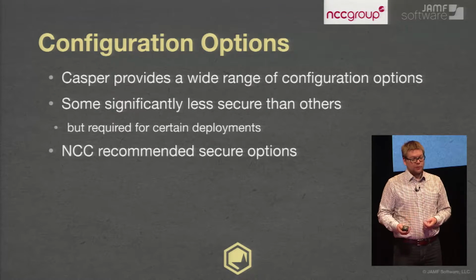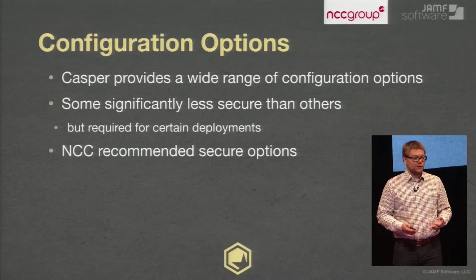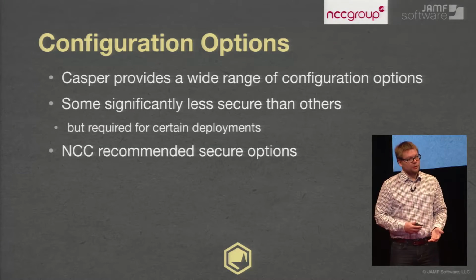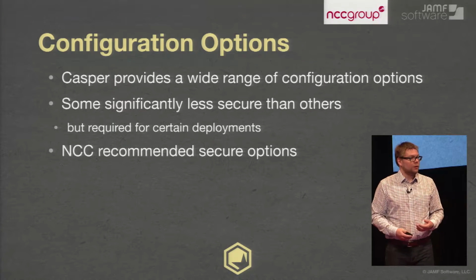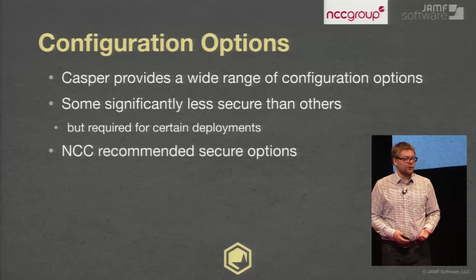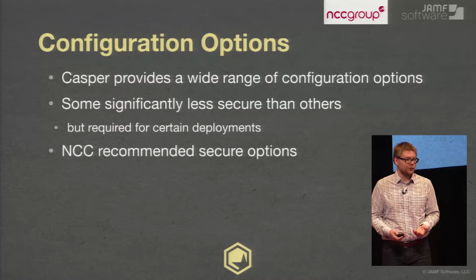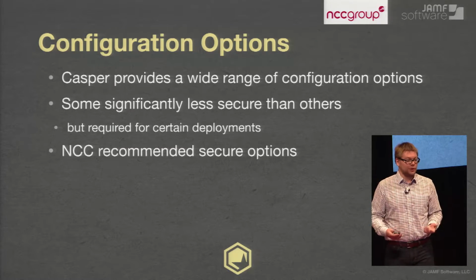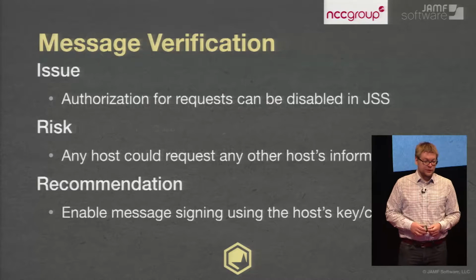So when we were going through our security assessment for this product, we were seeing, oh, this is not good, we should not do that. And then we talked to JAMF that, well, we need to support this for certain environments. So we tried to work with them to give them recommendations on which configuration they should recommend, so that people have guidance on how they should deploy it and that they have the most secure configuration if they're able to do that given their circumstances. So let's look at a few of these.